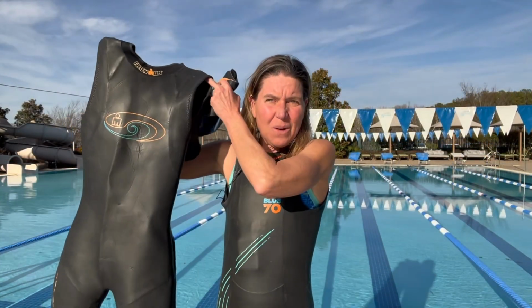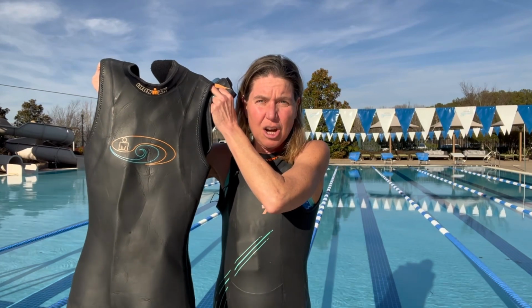I've been racing for 31 years, and BLUE70 has been my wetsuit of choice since 2008. I still own a wetsuit from 2008. It's my husband's. It's a men's large, but I wear it, and I actually wore it in the 2021 Ironman Florida in Panama City event because it was quite chilly that race morning, and it's the only wetsuit I brought because I prefer sleeveless, and at that time I didn't own a sleeveless wetsuit. I just owned this one.